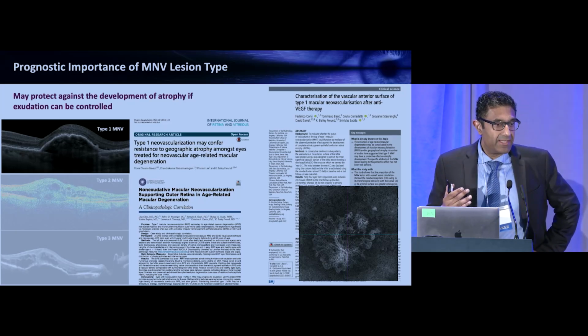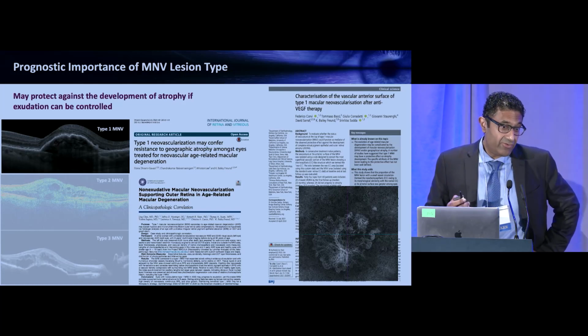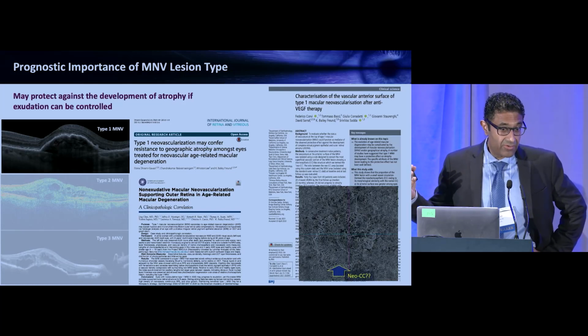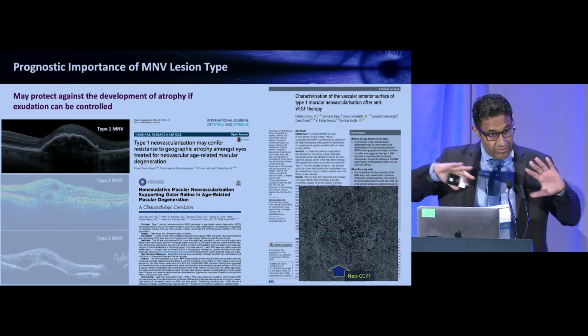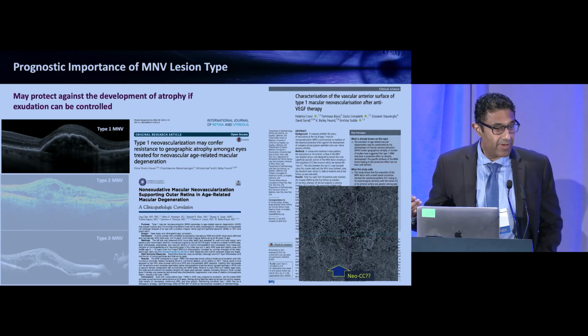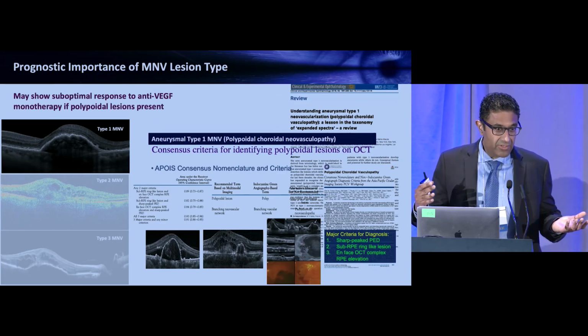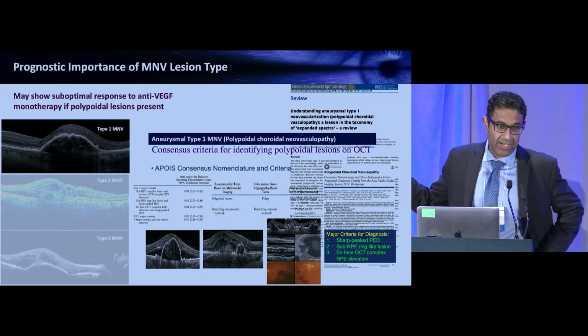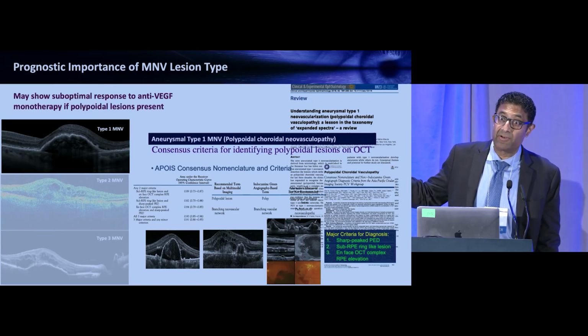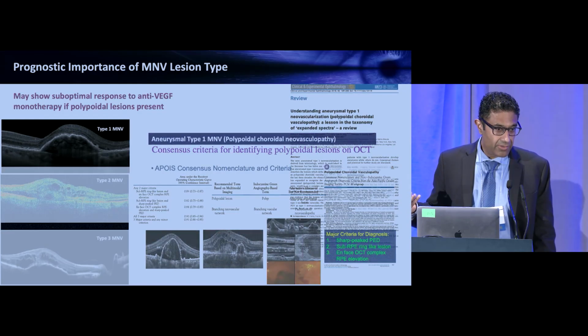We recognize now that type 1 neovascularization may actually have a protective effect against the development of atrophy, and that the substrate for that appears to be the development of essentially a neo-choriocapillaris at the anterior surface of some of these membranes. It can kind of rescue the photoreceptors and RPE. At the same time, though, type 1 lesions are more prone to develop aneurysmal dilations or these polypoidal lesions. And of course, now we have consensus criteria for identifying these kinds of polypoidal lesions using OCT alone.